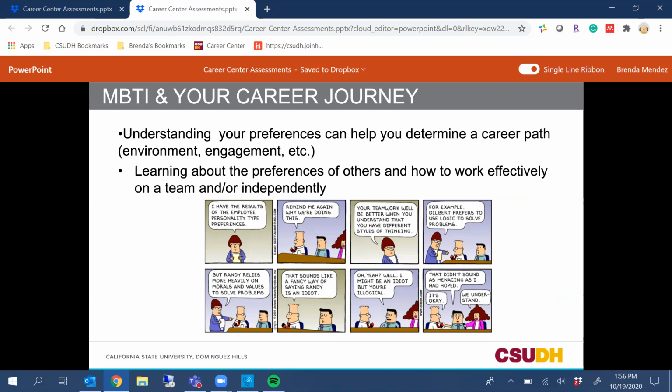So it helps you understand your preference, and it can help you determine a career path, right? So like I mentioned, environment, engagement level. Do you prefer being behind the scenes or working directly with folks? Do you want to work for a large company or a small company? And learning about your preferences can really help you work effectively with others and or independently, right? What are your needs in order to be more successful?